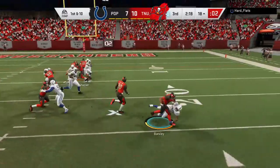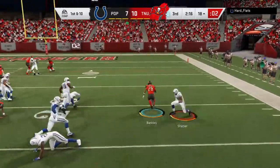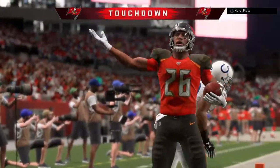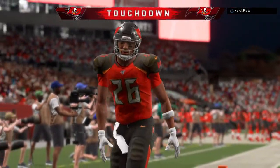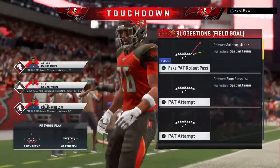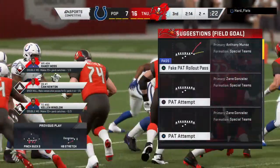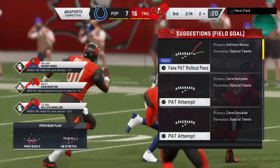Running game working. They'll stick with it on first down. And he's into the end zone. Touchdown, Buccaneers. An 18-yard touchdown run. And the interception by the Bucs D leads to a touchdown.